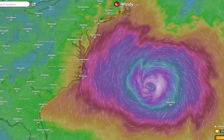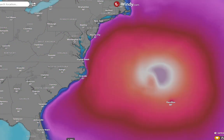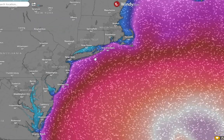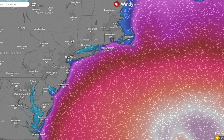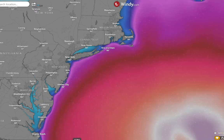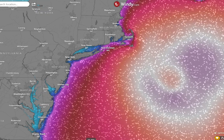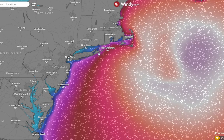So waves. This is the thing that's going to affect a lot of people. And look at the high surf we are going to have along our beaches here. 10-foot waves. We're going to see the kind of inundation that we had. We're going to start to see it a little bit on Thursday, but especially Friday is going to be some major. So this is the European track on Saturday. Look at what happens here.